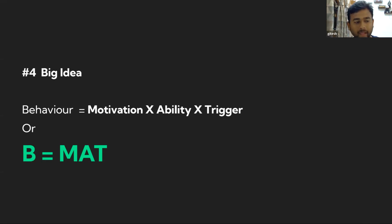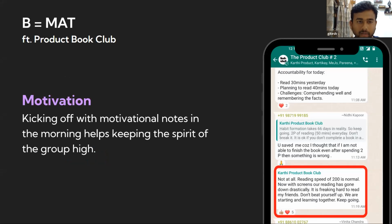So this simple equation is called B equals MAT. B is behavior, and MAT stands for motivation, ability, trigger. So these are the three key ingredients that are required to drive a particular behavior in the most efficient manner. So I'll be taking the example of the Product Book Club, and how these three ingredients are very nicely placed into this initiative, so that the behavior part has been executed.